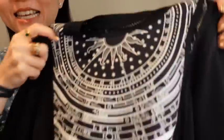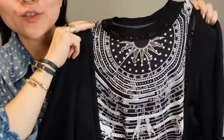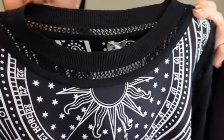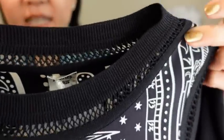And the last piece I got of ready to wear is this, and it is the beautiful silk sweater, again in the astrology pattern. To me, the detail is just so beautiful. You can see it is actually very, very delicate.